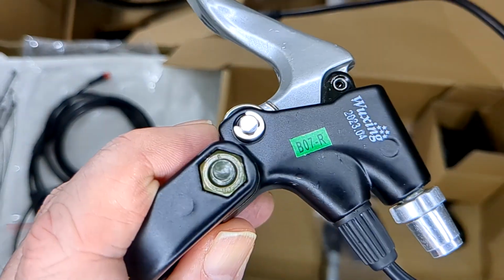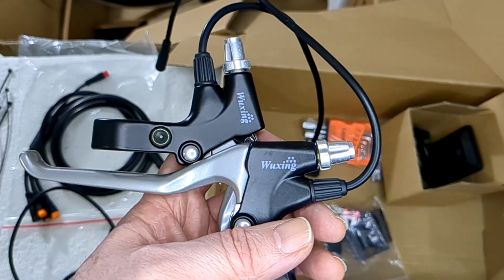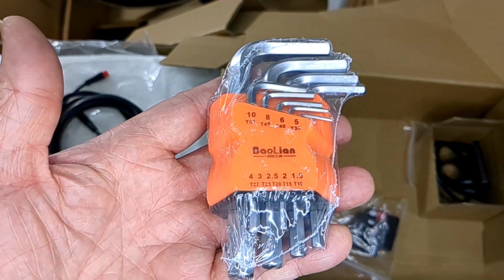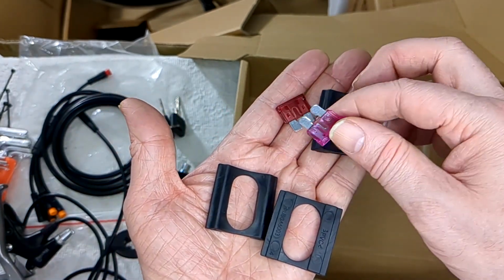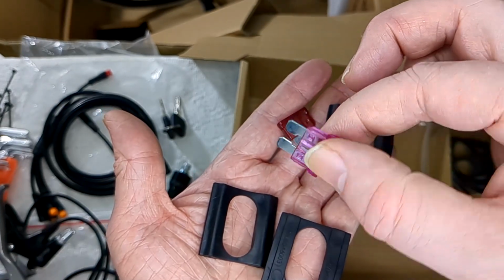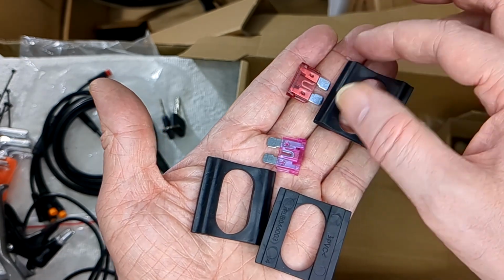Okay. Is that all Allen key? Yeah. You get two, of course. Allen keys. I don't know what these are. I think they're fixings for the battery, and these might be fuses or something. Apparently you want to know if these are round or other type. I don't know. I'm just making stuff up now.